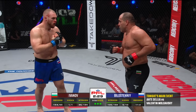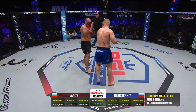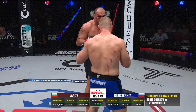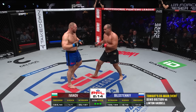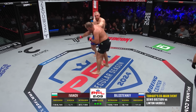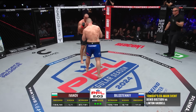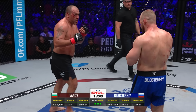Good jab from Sergey Belostini. Snaps the head back. He's going back to the technical shot. Slipping and ripping, hard jabs, digging to the body and moving his head. See, he's right there in the middle. He has to move his head to the side to try to get an advantage from outside. Back on the jab. Left hand of Sergey Belostini. Off balance is Blagoy Ivanov. And the right eye is swelling right off the jab.